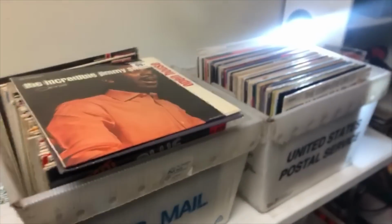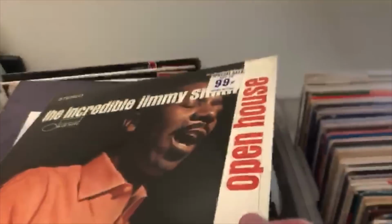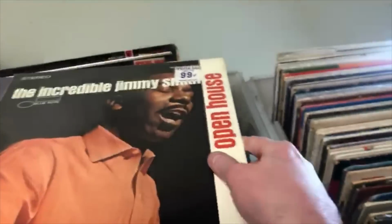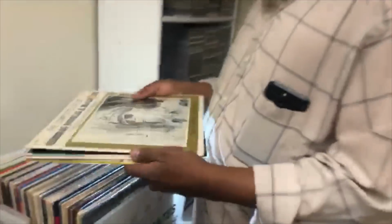Something else, maybe. This is sealed right here, man. You know we've got to pull some out so that you can go through this. Absolutely, yeah. Let's go through that.